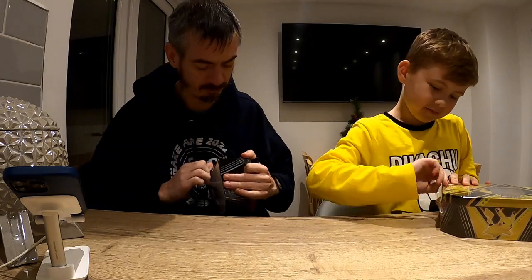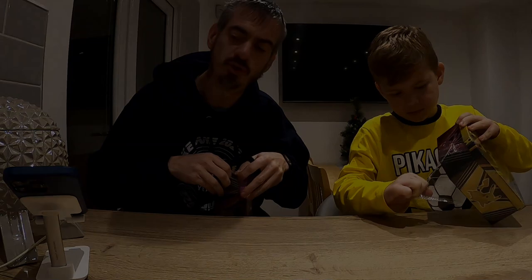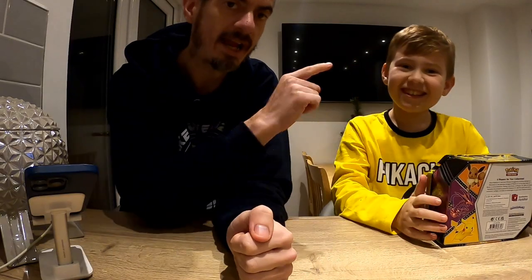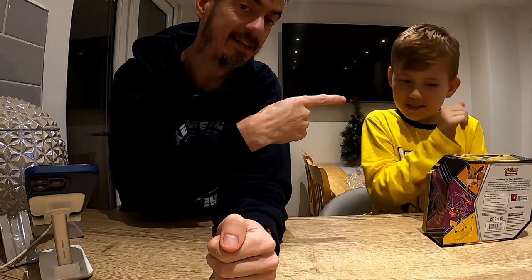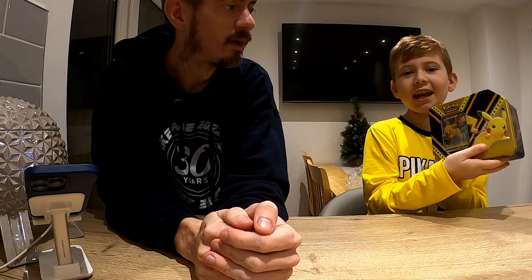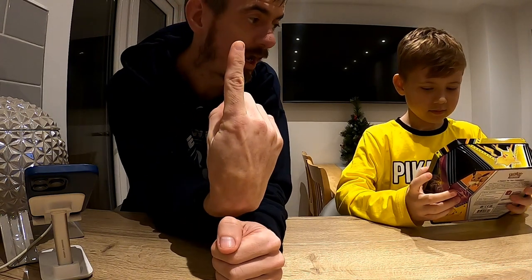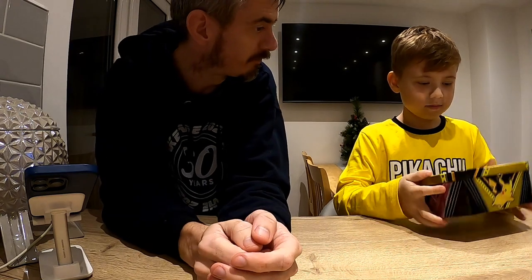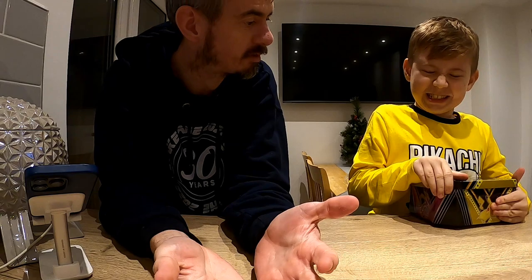Well, I'll get my wrappers off ready. Right, we have got the cellophane wrap off, and first up tonight is this little dude. Right, he's decided to go with Pika Pika! Pikachu box! So like I said, you get one promo card inside. So if you want to open up your tin and show everybody your promo card, obviously the Pikachu box will come with a Pikachu promo card.